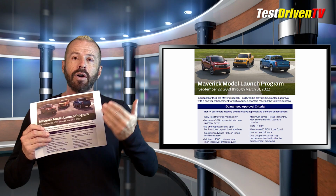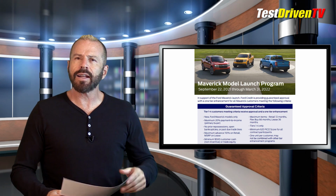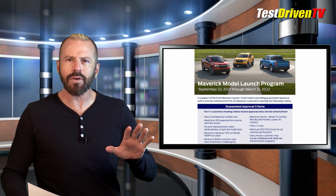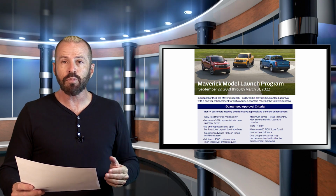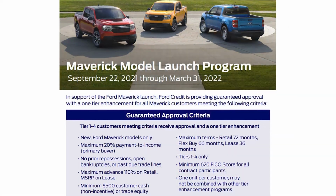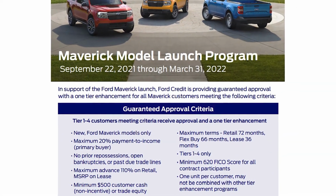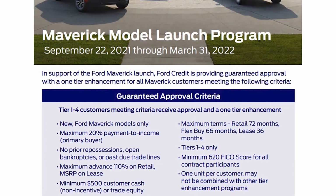And it's a program that outlines guaranteed approval through Ford Motor Credit. And it's not a get-me-on program for people with bad credit. It's nothing like that. But basically what it is, it's guaranteed approval for all of these people who have ordered these trucks and waited quite a long time, and it requires a minimum credit score of 620, which isn't bad credit. It's not the best, but it's not bad credit.